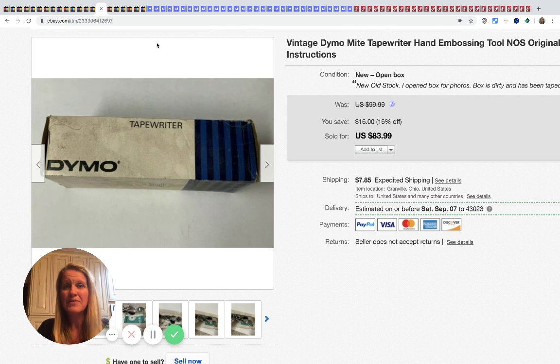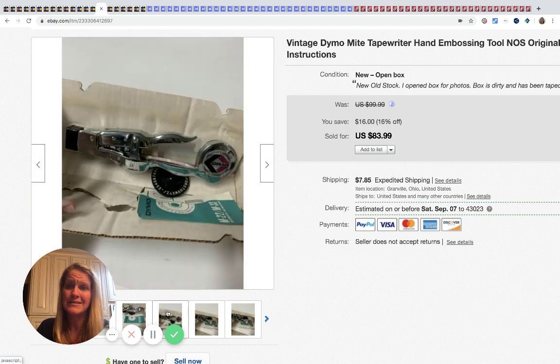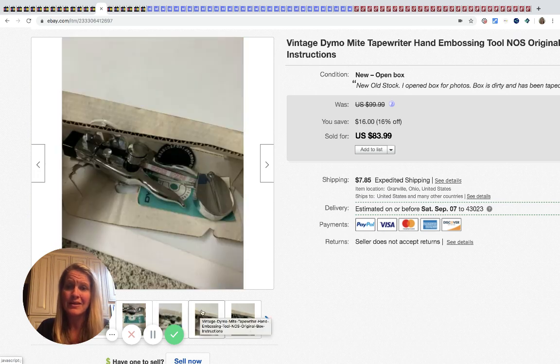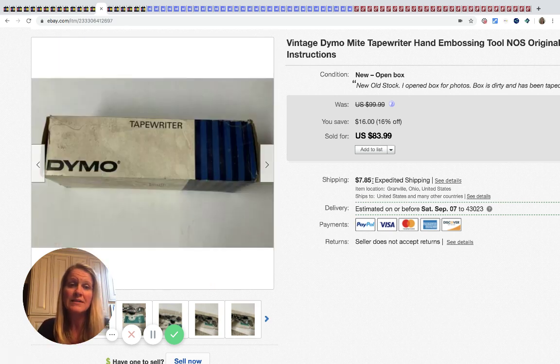This I picked up probably for less than $1 at a garage sale. I did really well at this garage sale. I bundled a bunch of stuff. I can't remember what I paid for everything, but I have less than $1 in this. I had no clue what it was. I'm like, it's new old stock. It looks cool. And I just threw it in my pile. And it was one of those things where just from researching and seeing things that are new old stock that sell well, I'm like, if I can get it for the right price, I'm just going to take a chance. And this sold for full asking price of $83.99 plus shipping.